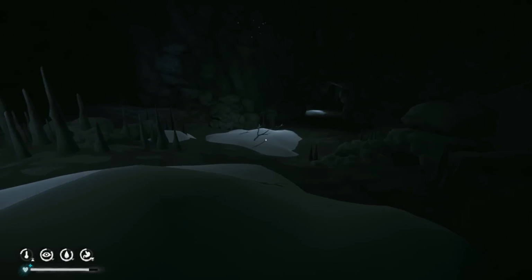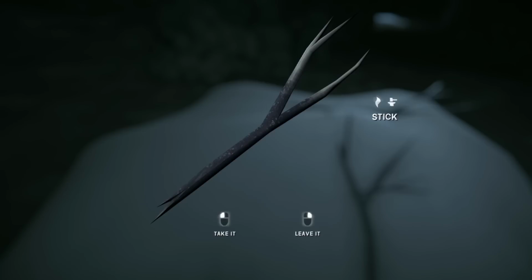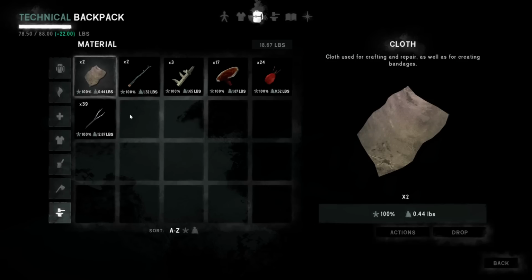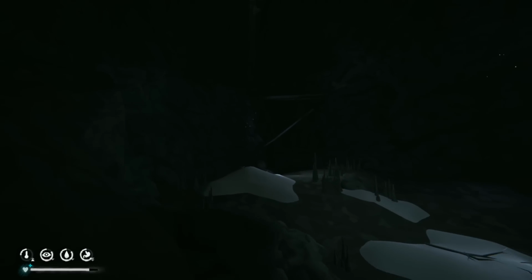There's some rabbits actually near the hunting blind once we get out of this cave, so maybe we'll go get those, especially because we have a ton of sticks, right? Yeah, 39. Okay, that's cool. And I just did notice, too, that we have some maple saplings on us. Those I'm going to put down before we leave this cave. We'll see if I remember. But all in all, should be fine.